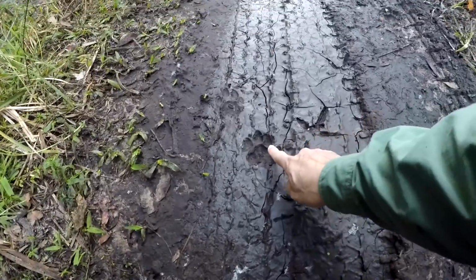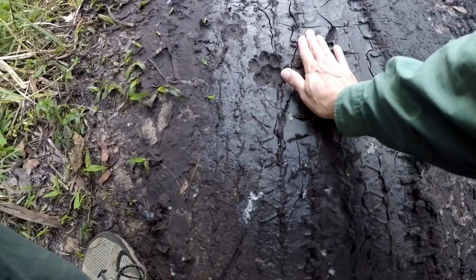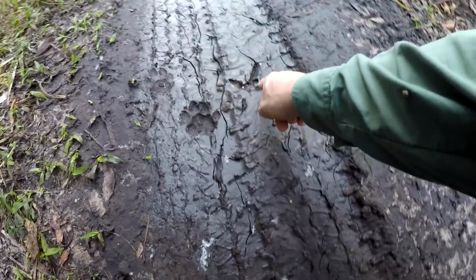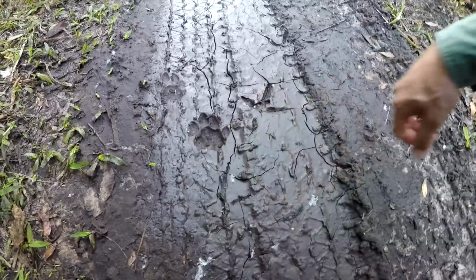Looks like another set of panther prints, maybe. Definitely a feline of some sort, and a egret or a great blue heron track right there.